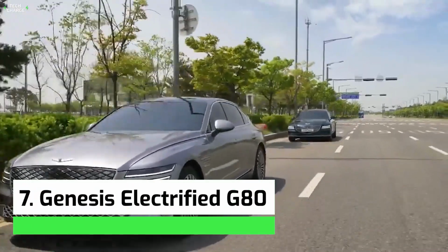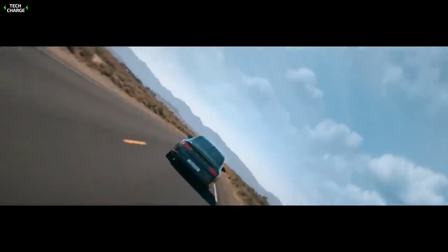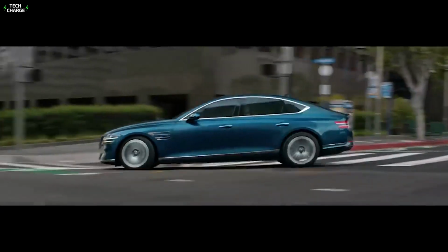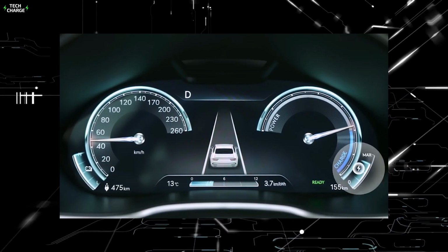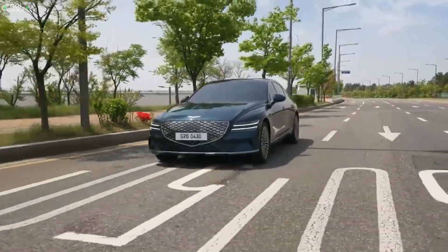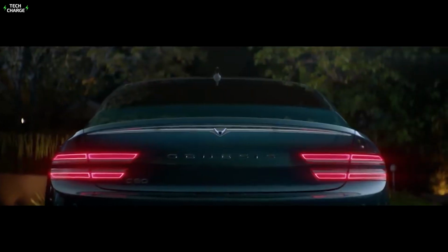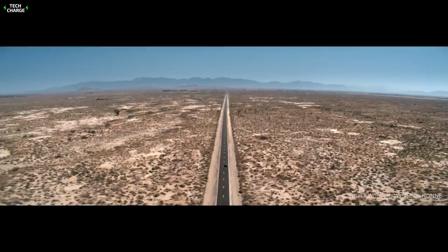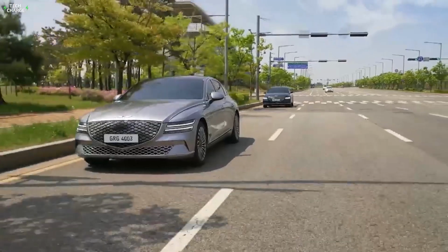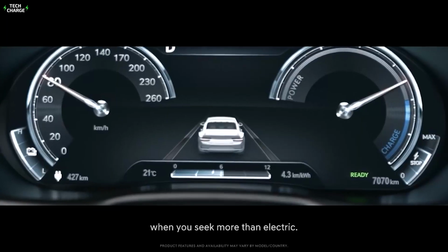Number 7. Genesis Electrified G80. The Electrified G80 has all-wheel drive and 365 horsepower thanks to the 2 electric motors that power each axle. Acceleration is fast as the Electrified G80 can touch 60 miles per hour in 4.1 seconds. After completing the test, the Electrified G80 was 0.6 seconds faster to 60 miles per hour than the G80 Sport with a V6 engine. The G80's chassis is just as nimble as the gasoline version, and the car's rear-wheel steering is a standard feature. All it's lacking is the familiar purr of a gasoline engine.